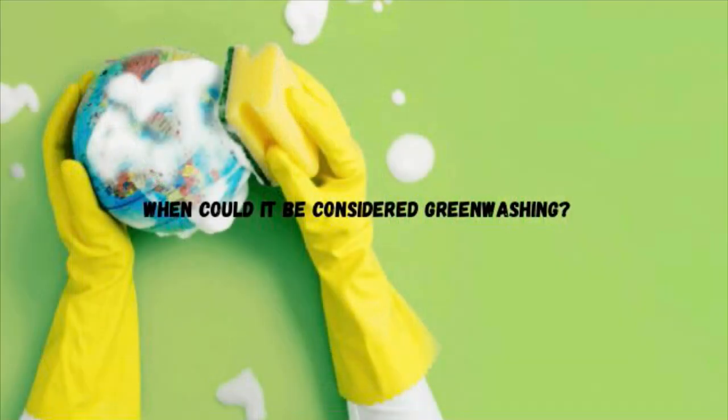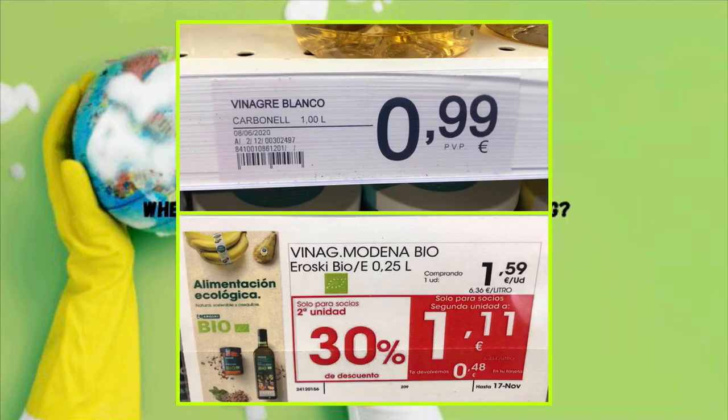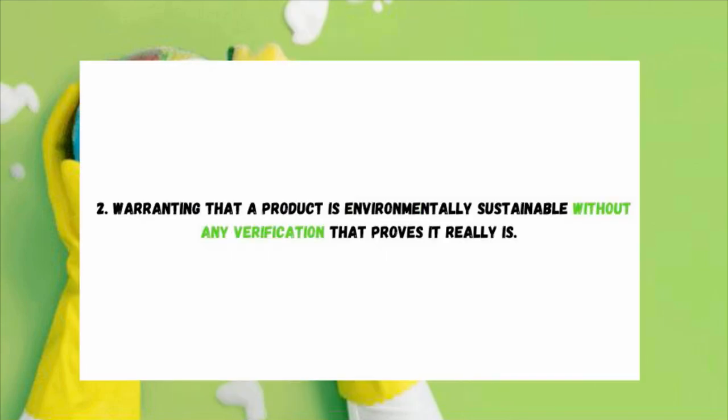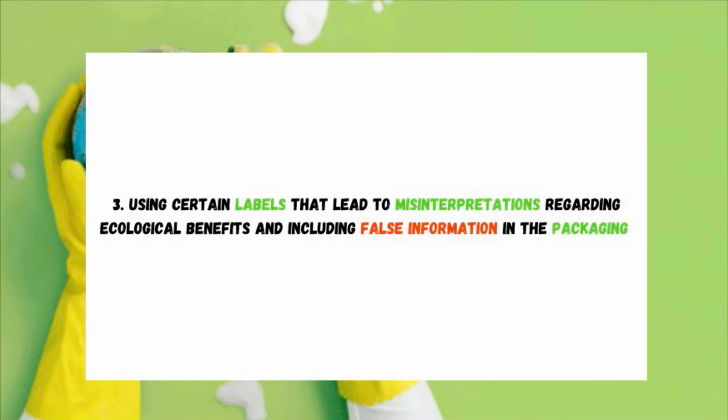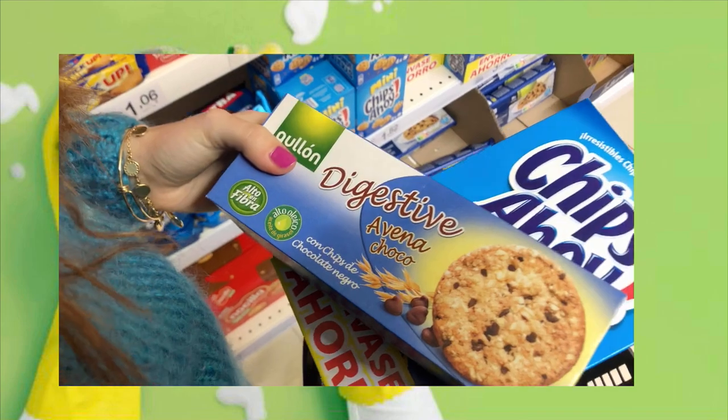When could it be considered greenwashing? First of all, claiming that a product is totally green when in fact it just counts with a few sustainable characteristics, being the rest of them harmful to the environment, just for the aim of selling more expensive. Secondly, warranting that a product is environmentally sustainable without any verification that proves it really is. Thirdly, use certain labels that are tricky enough and lead to misinterpretations regarding ecological benefits they don't really have, or including false information in the products.